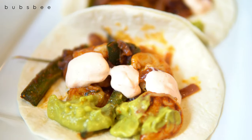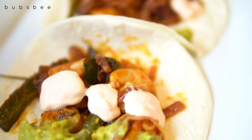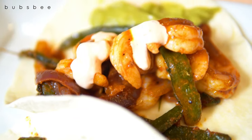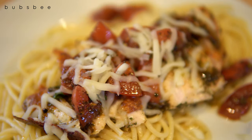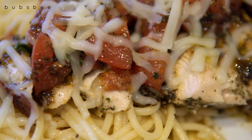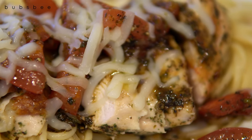So of course, thanks to my husband for preparing these delicious dinners. He actually prepared the spicy Cajun shrimp and also this tomato balsamic chicken with buttery spaghetti noodles. It was really good, I have to say.